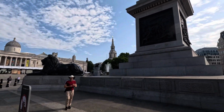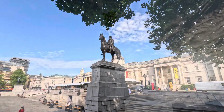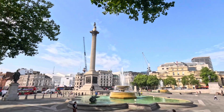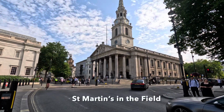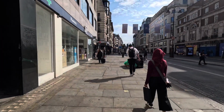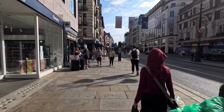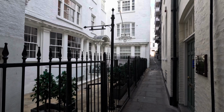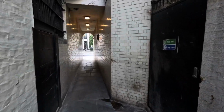St Martin-in-the-Fields, Church of the Monarch, and at the top of this is Admiralty Arch. Walking along the Strand towards the Savoy and ultimately Covent Garden. Little side alleys off the Strand, you come to a beautiful little home tucked away. And we walk back out to the busyness of the street.